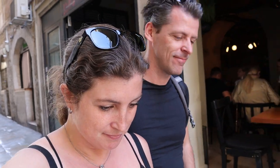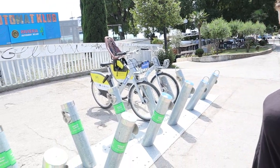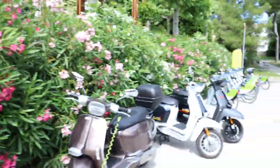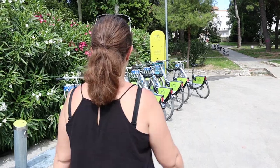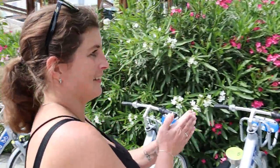Now we just need to find some bikes. Yes. We really don't have any luck with these bikes. Next station. Finally. What do we see? We see bikes. Yes. So we can get home without having to walk 3 kilometers. Four. Yeah, four. All right, let's just get some bags and get home.